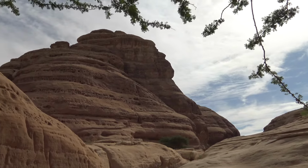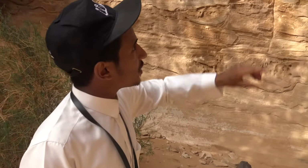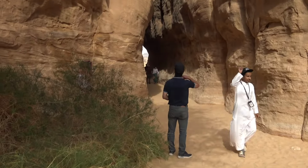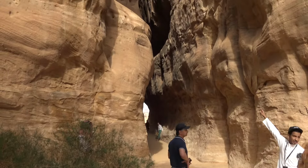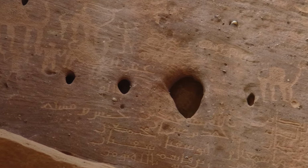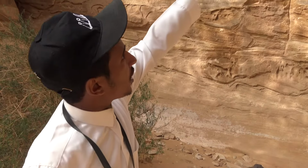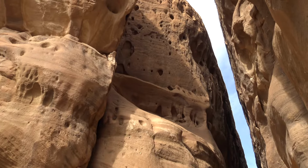On the wall I can see some very, very old inscriptions. Exactly. And what do you see right now? So there's an inscription that we have, and it's in the beginning of the Islamic period, before they put the dots on the letters. Because the dots were added to the letters in the end of the 1st century, in the Islamic period. That was approximately about 1300 years ago. But the rock art that you see, the camels, are much older than that.